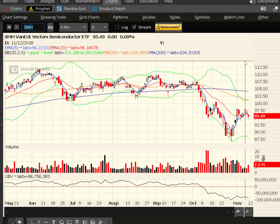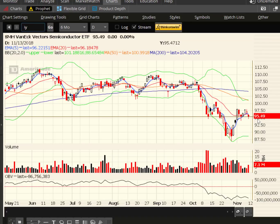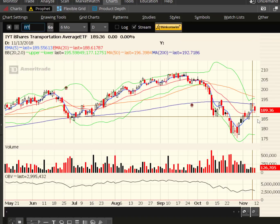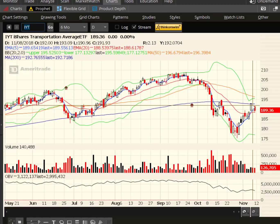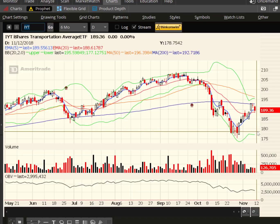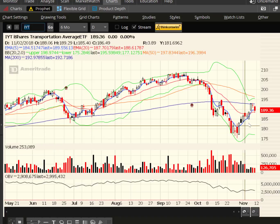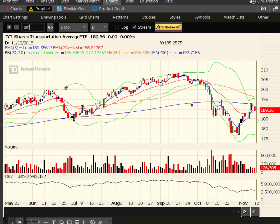Take a look at the semis. They are sort of mirroring the Qs to a degree. They're back below their 5 and their 20-day moving average. Semis are short-term bearish. That is SMH. IYT could not punch through that 200-day on a consistent basis. So for the transports, and actually I'm going to go back to SMH. What do we see here on these charts? Left shoulder, head, and potentially the formation of a right shoulder.